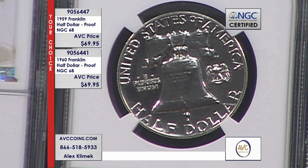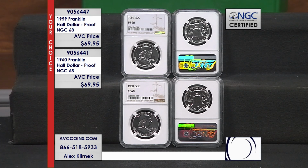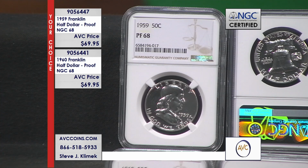Don't forget that proof is a method of manufacture. Uncirculated coins are struck once, put through circulation. Proofs are struck twice on highly polished dies under an enormous amount of pressure to give them that mirror-like background. You can almost see yourself in it as you tilt the coin up and down, side to side. In fact, if you have a red shirt on, like I do, as you look at the coin, you'll see that red reflection. It's absolutely stunning. And these coins look like they were made just yesterday. And you're looking at 1959, 1960 for a great low price, $69.95 each, not $180 each. What a fantastic savings.